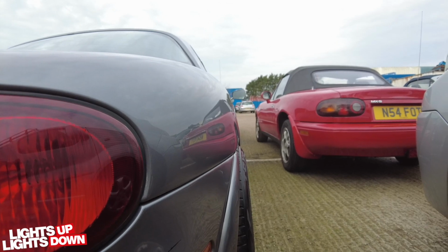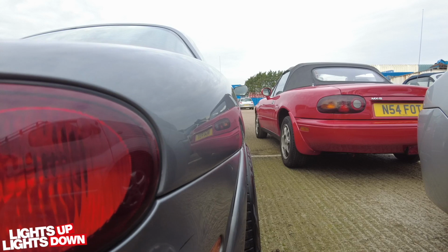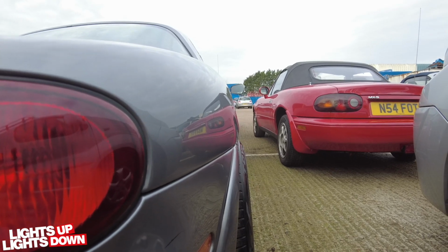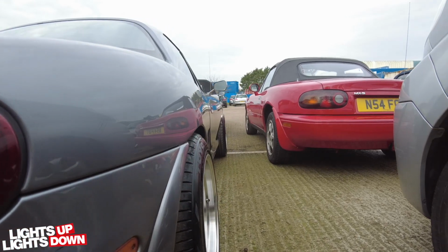These wheels are an 8-inch wheel with a 0 offset, and if anyone's tried to put them on a standard car, they'll know how much these tyres would normally stick out on the normal arches.